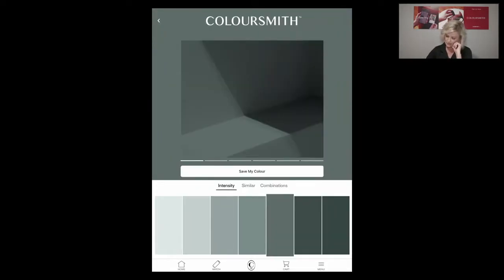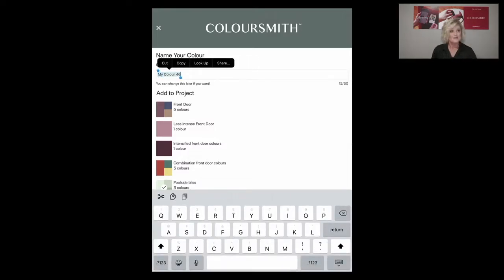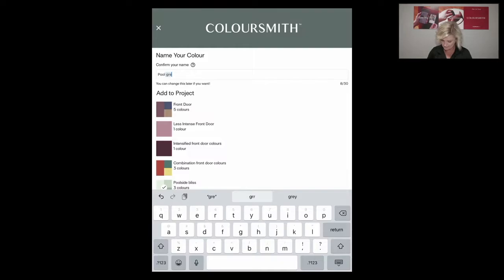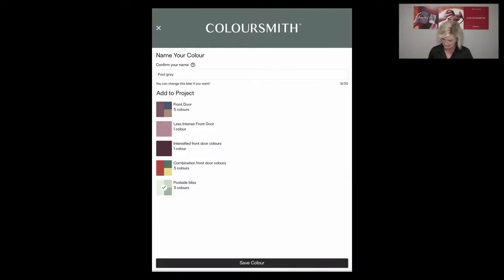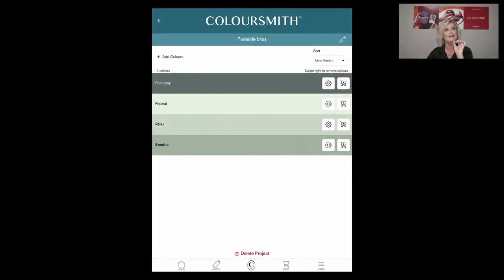So we could save the grey. I'm going to hit save my colour. I'm going to add it to the Poolside Bliss project. So I'll tap on the project there, and let's name it. Let's just call it, for example, Pool Grey. Maybe that's just a colour. Okay, save. And it tells you on there that it's saved in Poolside Bliss. So we can tap there and go to the Poolside Bliss palette, and look at that. That colour sits beautifully with the other 3 colours that we have created.